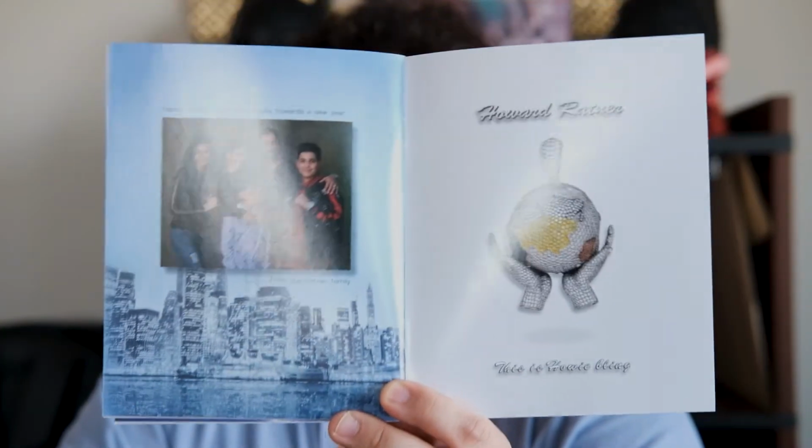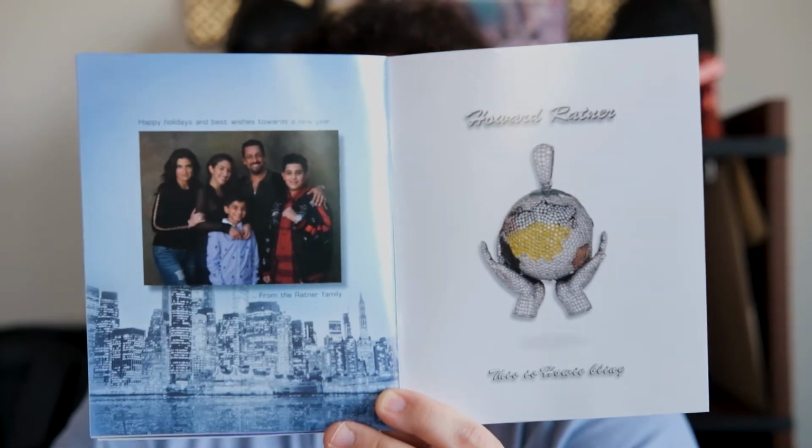Yeah, not much of a family, right? If you've seen the film, you know what happens. But yeah, and he goes, Howard Ratner, this is how we bling. Yeah, it's just amazing. It's just one of the best booklets that they've done, and it's super unique and so special. You don't really see much like these in the Criterion Collection. They're pretty much standard booklets. Even though they're great, they're not like this though.